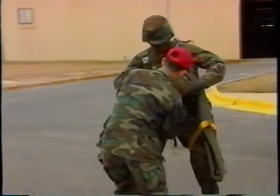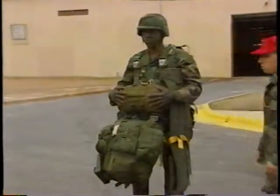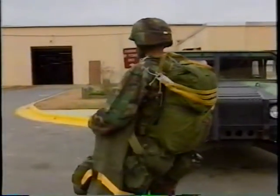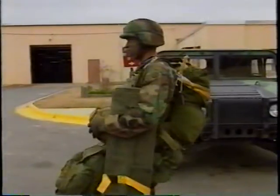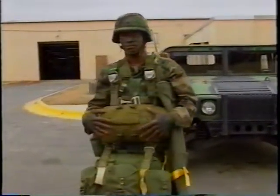The soldier's Alice pack, or rucksack, is suspended off the front of the harness. The main parachute is designed to land the paratrooper safely, even during jumps from under 1,000 feet. In total, the paratrooper carries about 150 to 180 pounds of equipment.